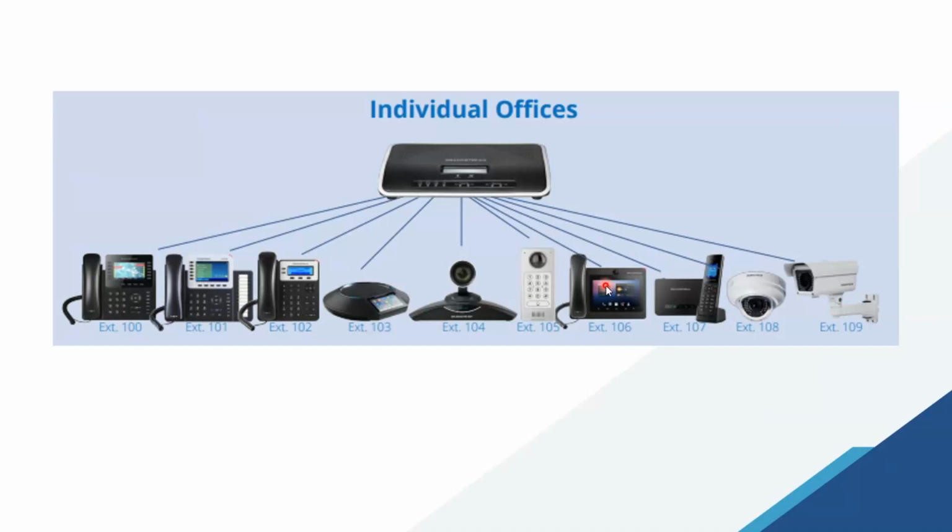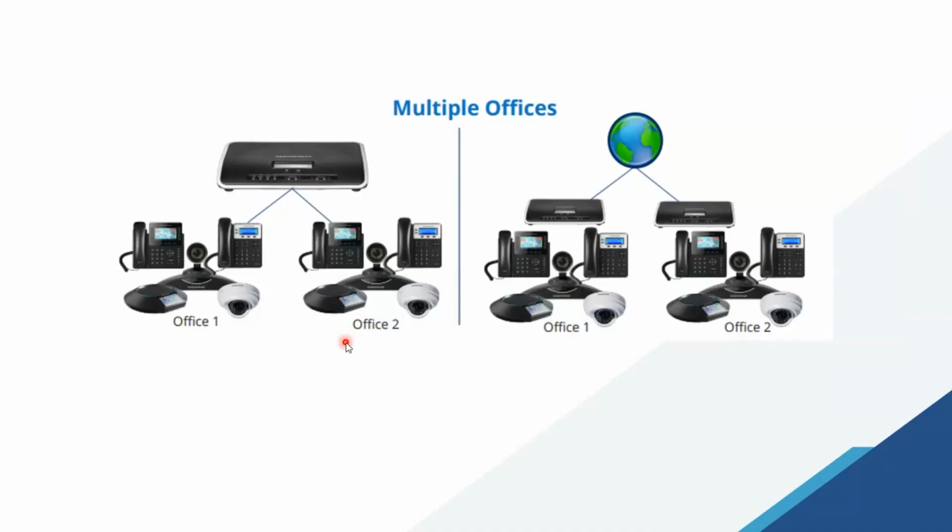So now I'll show you the deployment scenarios we can do with UCM. For individual offices, this could be your setup: you have an IP phone, video conferencing device, audio, door facility, and security devices. Another one is for multiple offices. Let's say you have office 1 and office 2, all connected to just one IPPBX. That's possible. And if you have two offices and each has an IPPBX, as long as you have proper setup and access to the internet, you can make office 1 and office 2 communicate with each other.